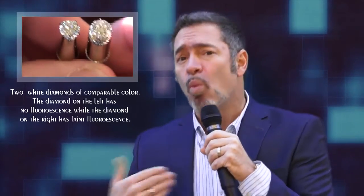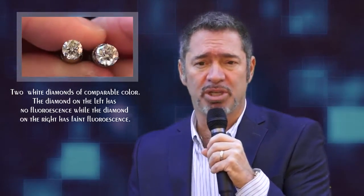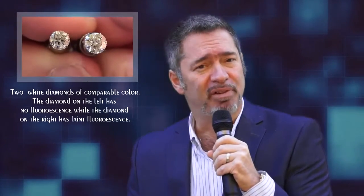And even within white diamonds, if you take a diamond that's an H, an I, or a J color, and bring it out into daylight and it has fluorescence, it can make that diamond look as white as a D, E, or F, a colorless diamond. So fluorescence can be positive in that aspect, positive with regards to value and appearance in many instances.